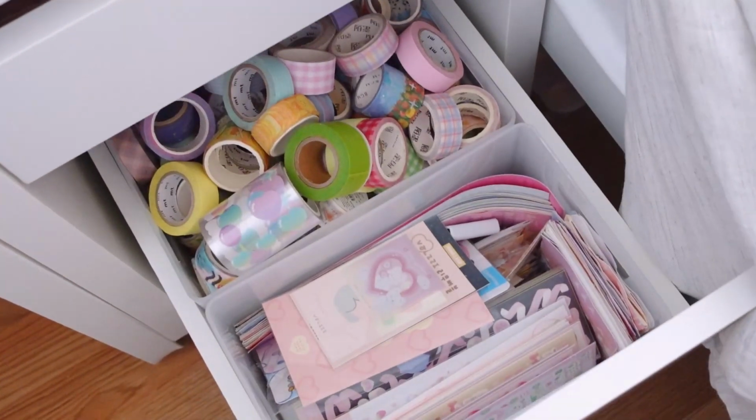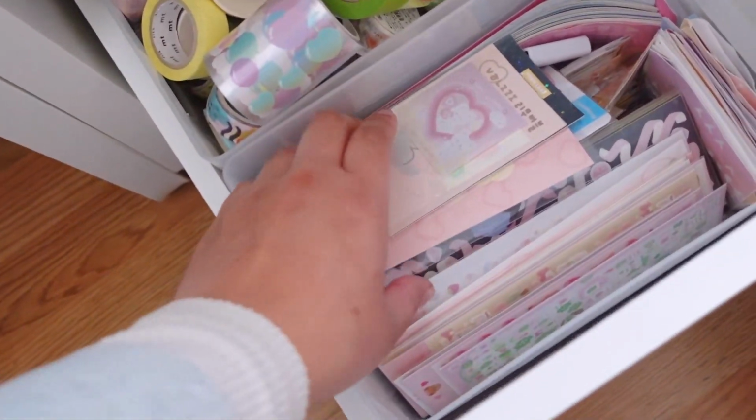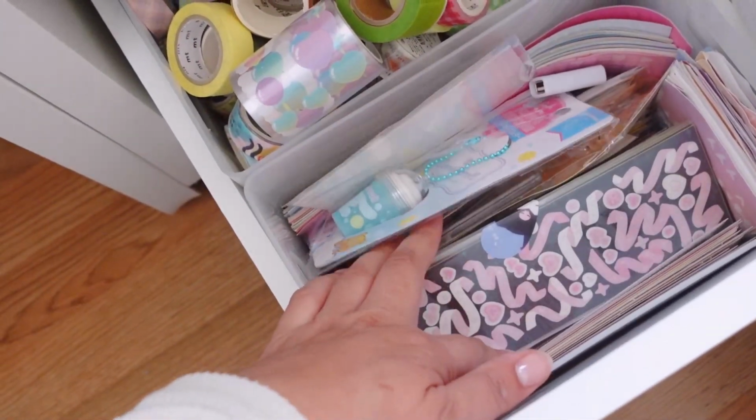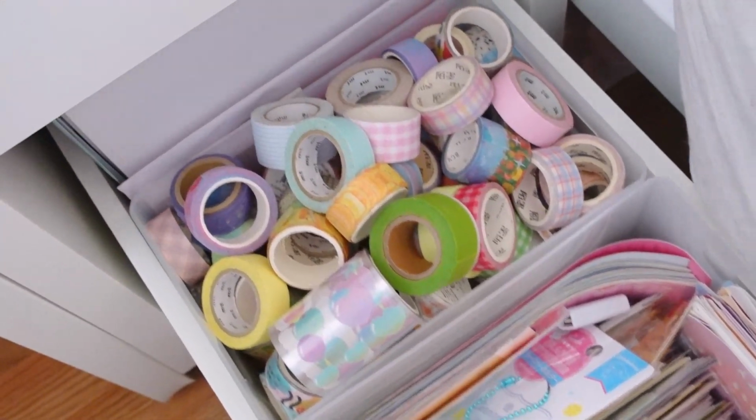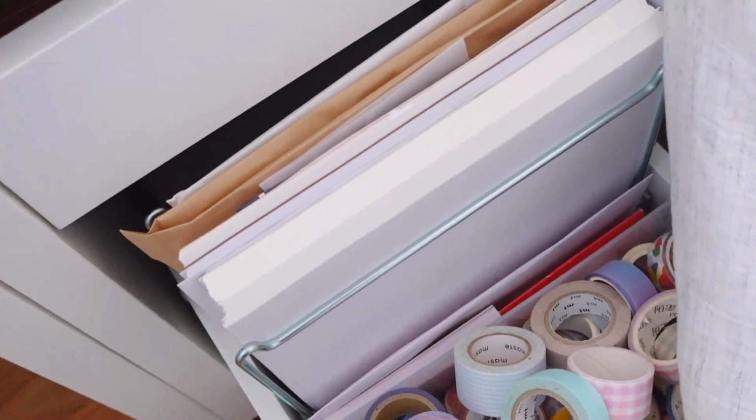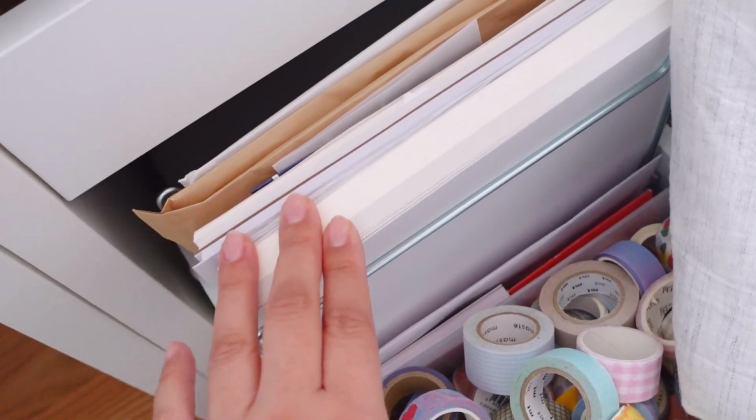And in the last drawer is my huge container of stickers that I've collected throughout this year, as well as my huge washi tape collection. And I also keep some paper and paper scraps that I use for journaling.